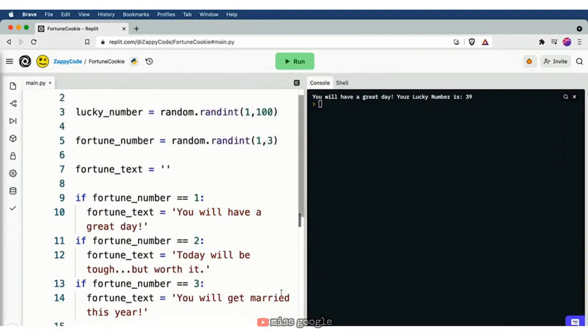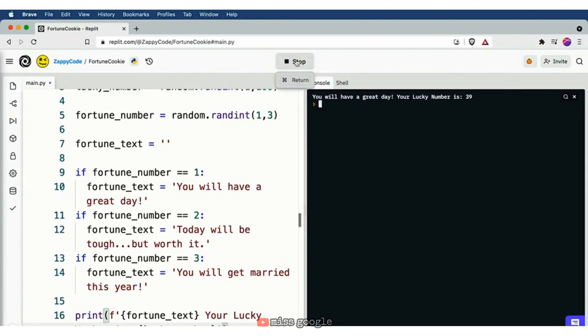Let's go ahead and run our code and see what it looks like. Today will be tough, but worth it. Your lucky number is 14. You will have a great day. 26. You will get married this year, and your lucky number is 49.